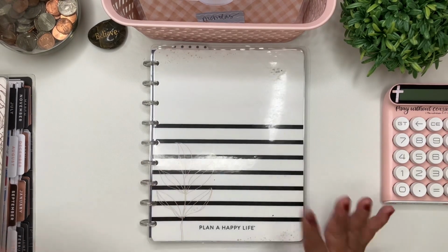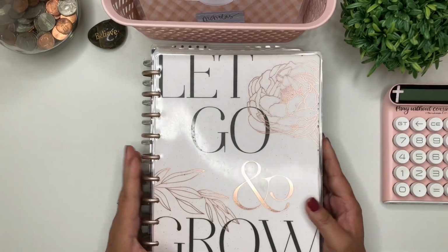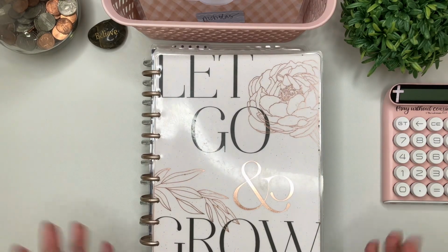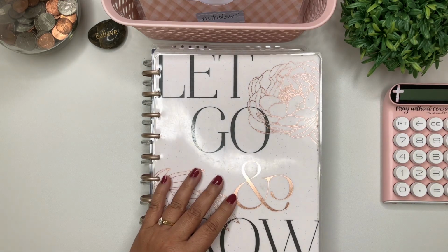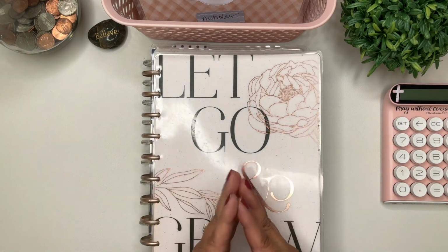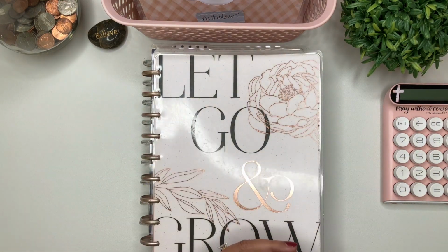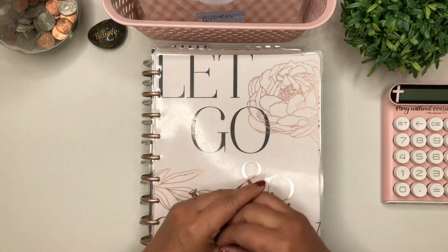Let's see where to start. Okay, so this is my Happy Planner. I don't know if you guys are Happy Planners or if you're planners in general or if you are just budgeters, but I feel like planning is something that a budgeter would also be likely to do, because budgeting really is planning for your upcoming expenses.